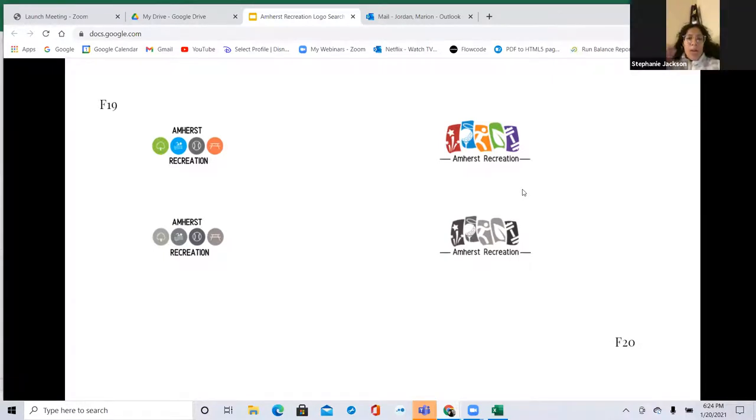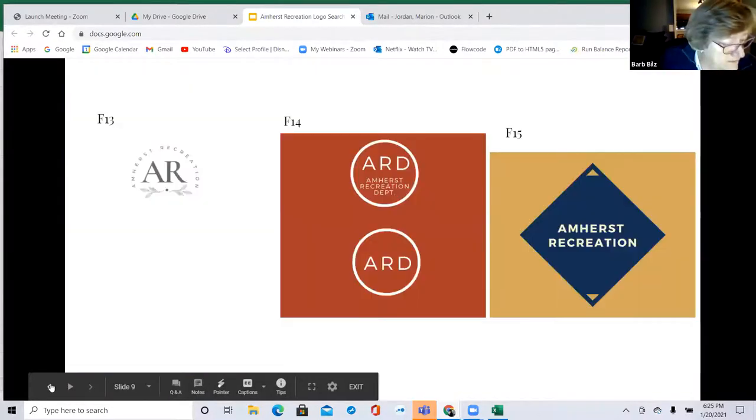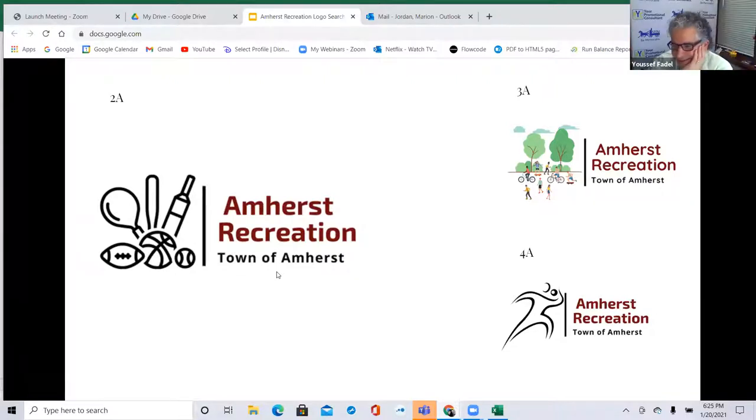So right now, what are the top three that would be going out to the public? Top three would be these two, F19 and F20, and 2A. We can't hear you, Barbara. I'm sorry. F19 and 20, these two, right? Yeah. And 2A. Is that a cricket thing, though? Or a bottle of wine? I don't know.